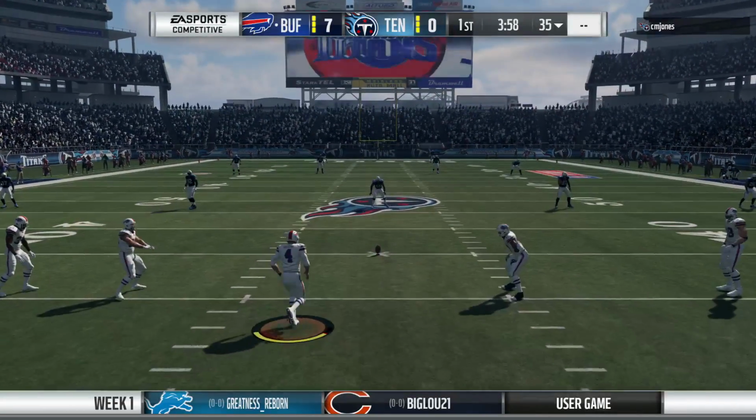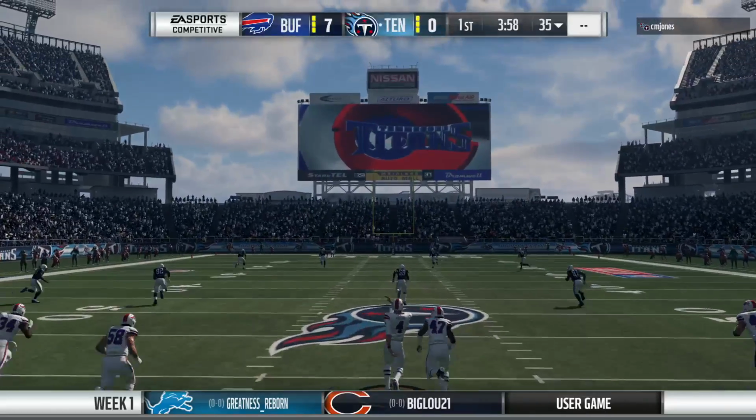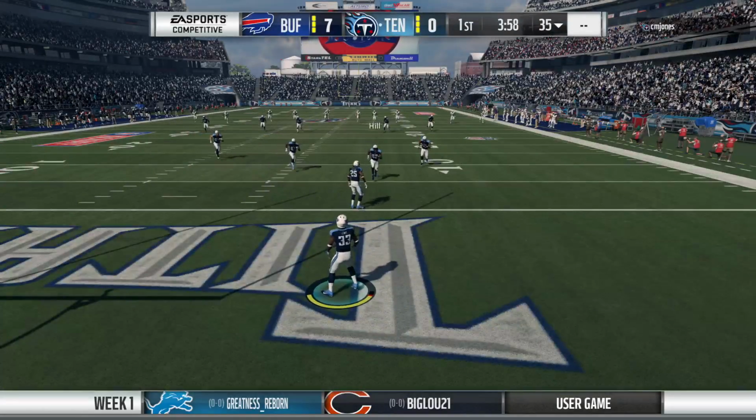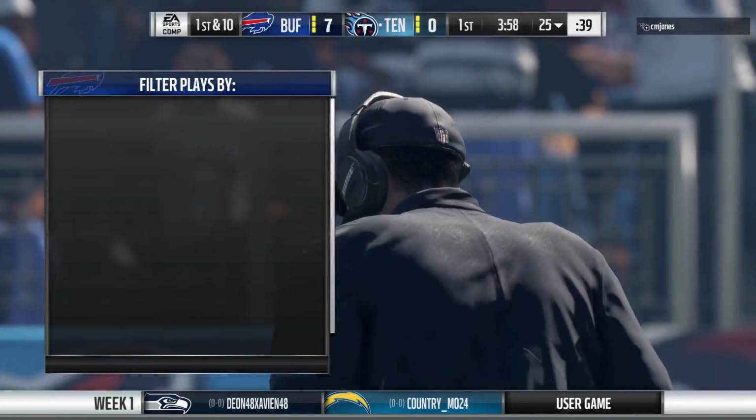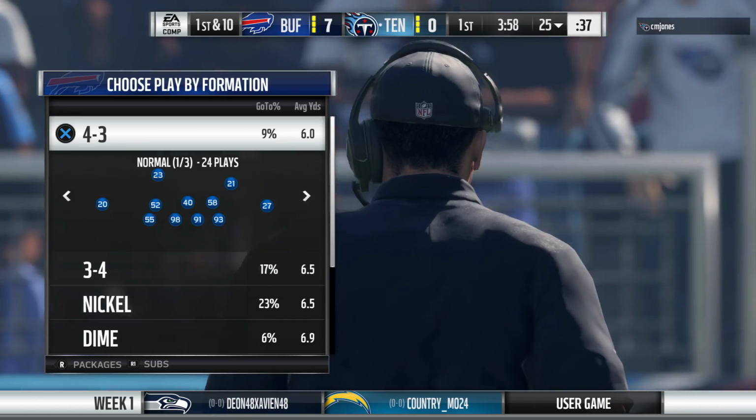Here's Hauschka now to kick it away. And this will be a touchback as that sails over the end line.